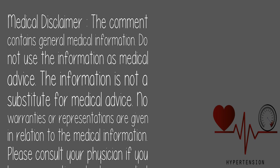Medical disclaimer: the comment contains general medical information. Do not use the information as medical advice. The information is not a substitute for medical advice. No warranties or representations are given in relation to the medical information. Please consult your physician if you have any questions about any medical matter.